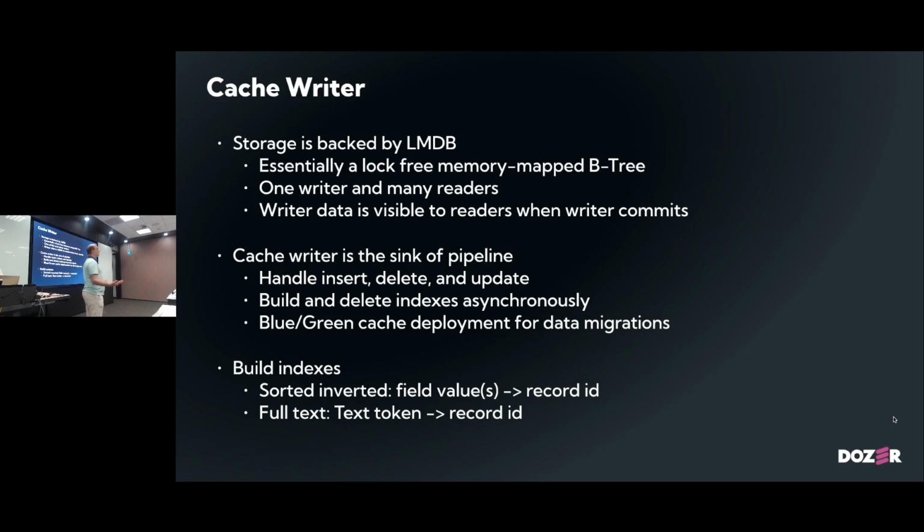LMDB is basically a memory-mapped B-tree, and it's a little bit slower in the writes compared to RocksDB, but it's way faster in reads. That's what we care about.